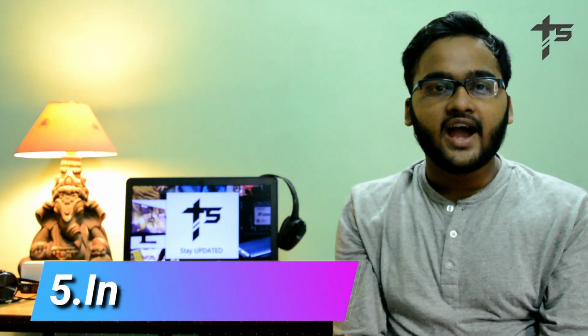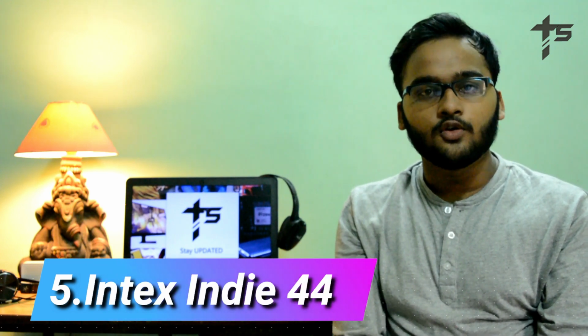It packs in 1 GB RAM and has 16 GB of internal storage. You can also buy the 2 GB RAM variant which has 16 GB internal memory. The 2 GB and 16 GB version will cost you ₹6,750.